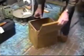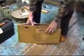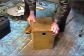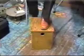Here's a step stool I invented for my own use years ago, very sturdy, made out of 1/4-inch plywood. It just folds down very flat. You can store it. All you have to do is open it up, put the lid down, and you've got a solid step stool.